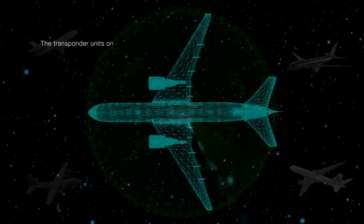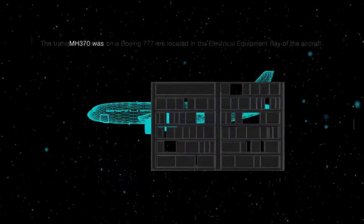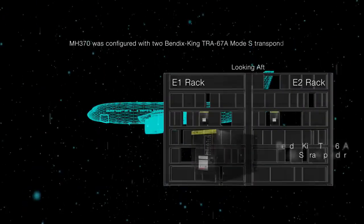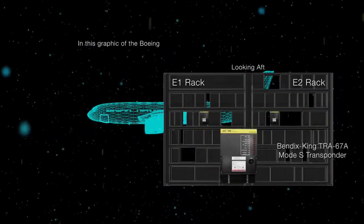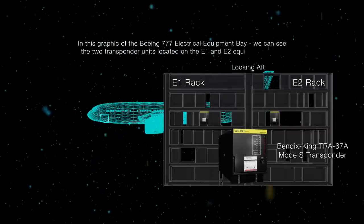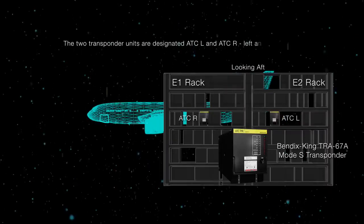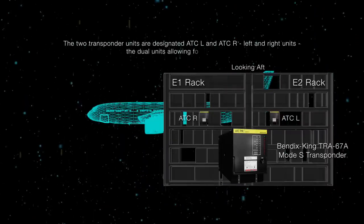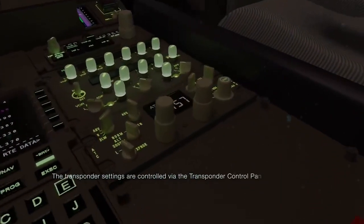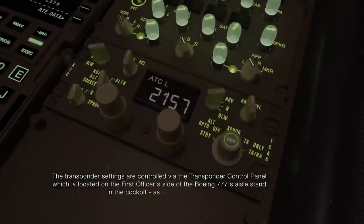The transponder units on a Boeing 777 are located in the electrical equipment bay of the aircraft. MH370 was configured with two Bendix King TRA-67A Mode S transponders. In this graphic of the Boeing 777 electrical equipment bay, we can see the two transponder units located on the E1 and E2 equipment racks. The two transponder units are designated ATCL and ATCR, left and right units, the dual units allowing for redundancy. The transponder settings are controlled via the transponder control panel, which is located on the first officer's side of the Boeing 777's aisle stand in the cockpit, as we can see here.